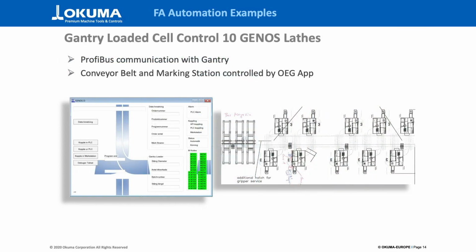In this example, we have 10 lathes combined into a manufacturing cell. All of them have bar feeders. They are 180 degrees facing each other, so the bar feeders are all here in the middle. The gantry loader has a magazine for raw material here at the end of the cell, and it can load individual material to every machine.